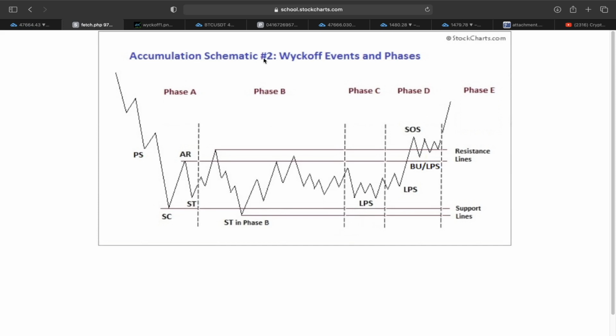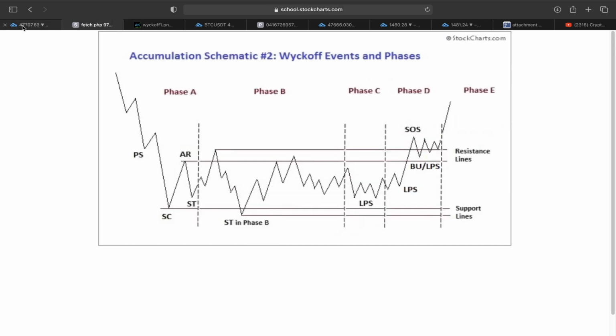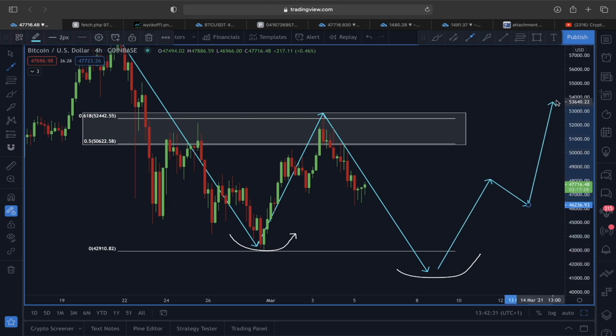Either this accumulation schematic 2, or this accumulation schematic 1. These are both an accumulation phase. Accumulation phase means they are going to accumulate some more before price starts moving in an upper direction. So these are still a bullish scenario, even if we are going to see more of a shakeout here, because after this accumulation phase, we will be seeing an impulsive move again following the price action of Bitcoin.